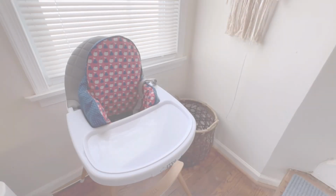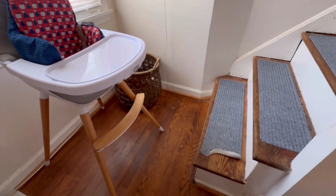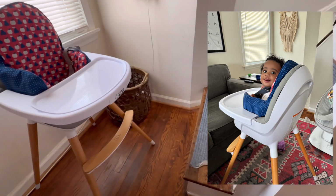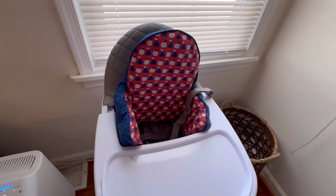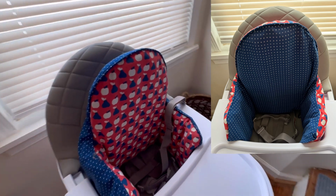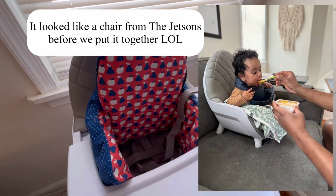Next, we have our small Highchair, which we sometimes actually have to sit on those steps to feed him or on the couch because there is no dining area in our teeny tiny house. We found this adorable little IKEA inflatable chair back because he's been in this high chair since about 4 months, which even though it's a small high chair, he was pretty tiny.